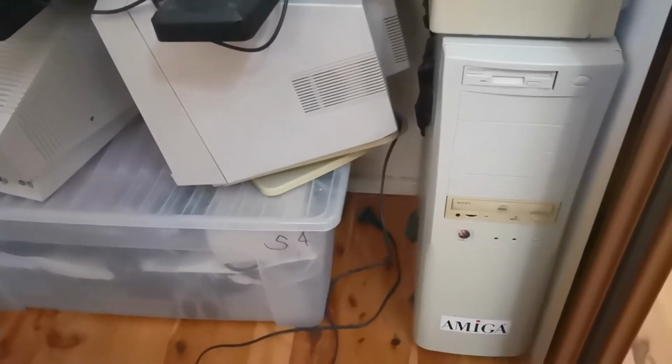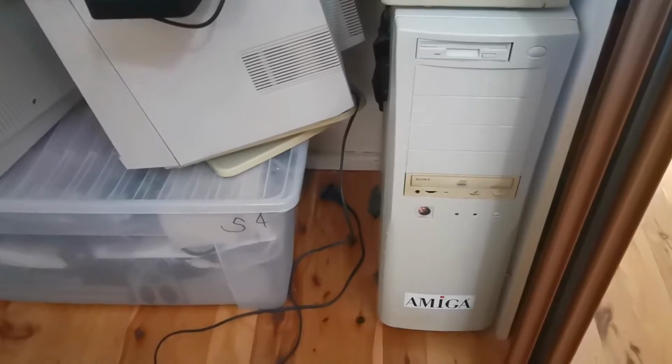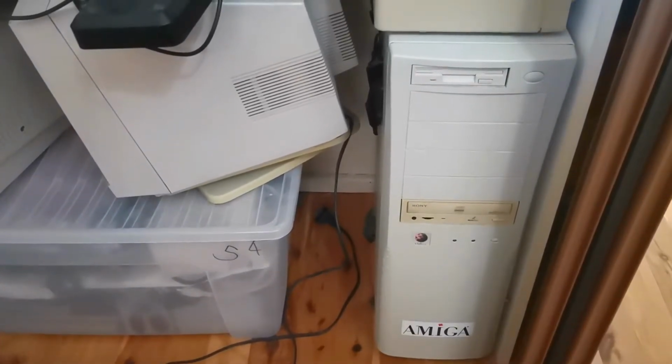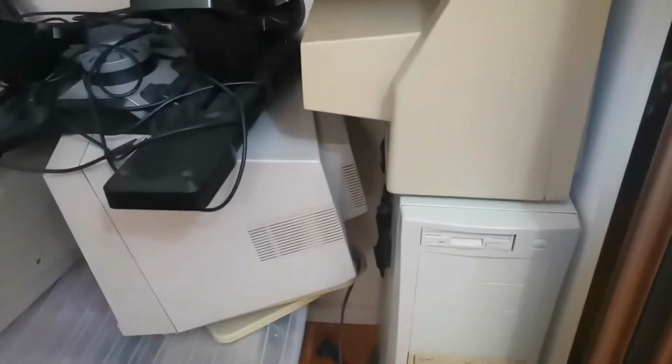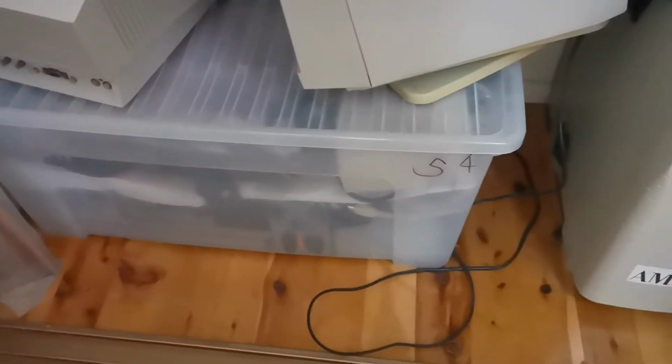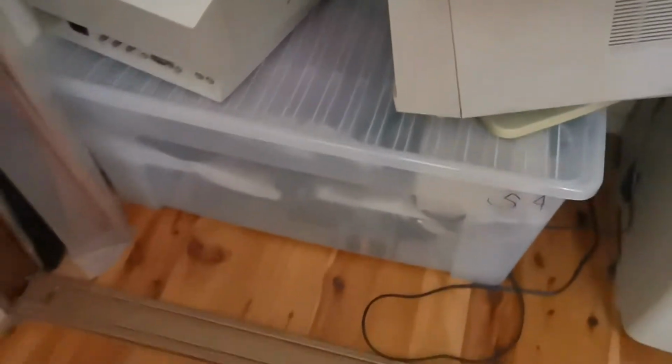In this area, we have an Amiga 1200 tower case, which I have yet to put an Amiga 1200 in, plus various monitors used for the system. Inside this box, there is another Amiga 2000 and various other power supplies for the 500 and some motherboards in here.